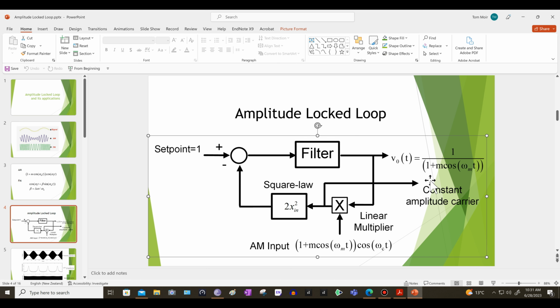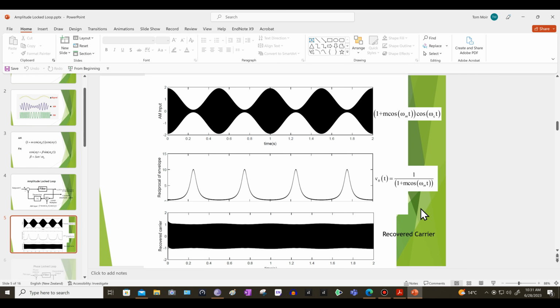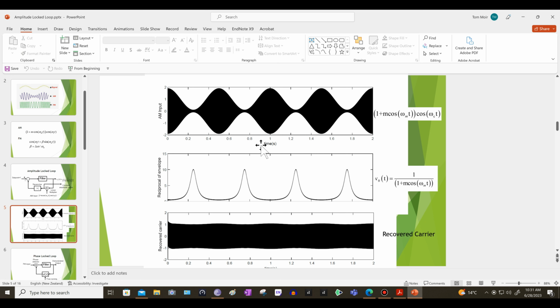You don't get the actual envelope, you get the reciprocal of the envelope, but it does act like a high Q filter, and it gives you out the constant amplitude. So if you simulate it, originally I simulated this on a program, a software called Matrix X, which still to me was the best control system software. It's the first thing I ever simulated on it, actually. I was looking for something and Archie suggested to me, well, why not, let's try this.